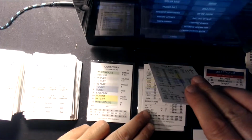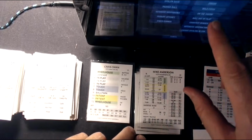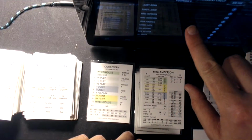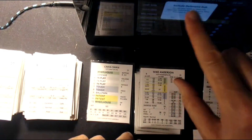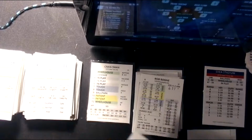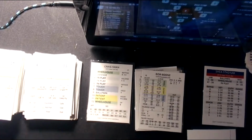One stolen base. Luzinski's got 3. Pinch runner, Mike Anderson right there. All right, so Anderson is on at first. Luzinski's out of the ball game. Bob Boone, the batter.